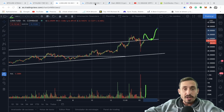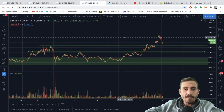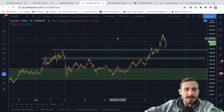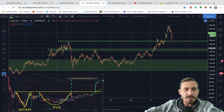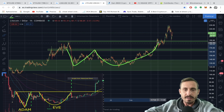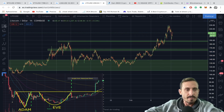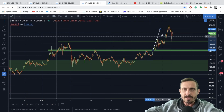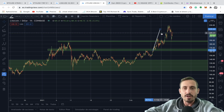Taking a look at the Litecoin US dollar pair here on the hourly chart, we can see that we formed a nice Adam and Eve here. As you can see here on the picture that I'll be leaving you, there's the Adam and there's the Eve, and then we've had this breakout to the upside. The measured move would be getting the lower part of the Adam pattern to the neckline, and from the breakout right here, as you can see, we have met the target here nicely for the Litecoin US dollar pair.